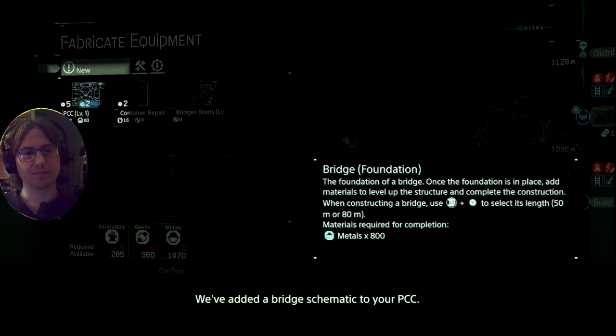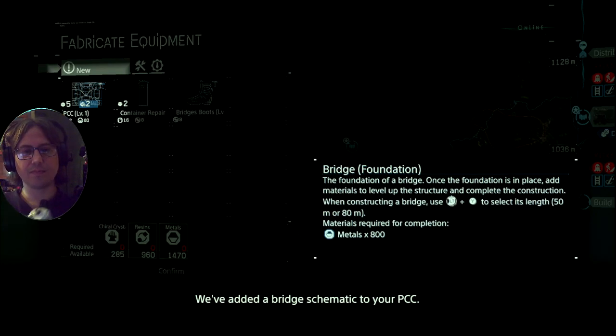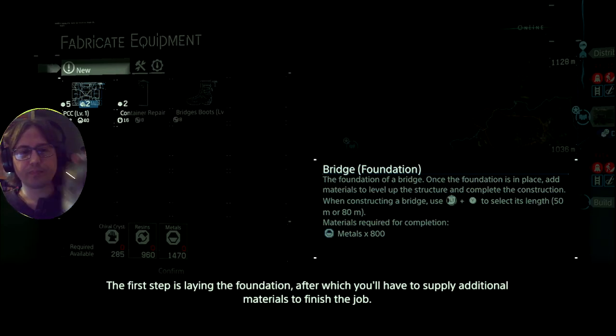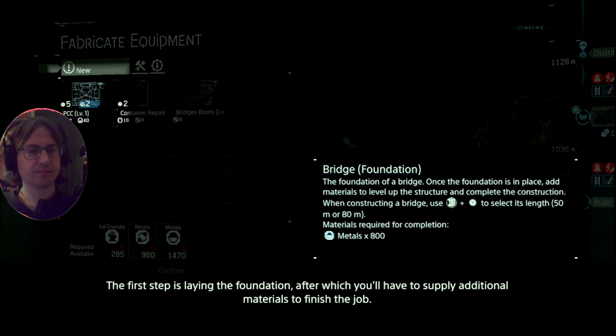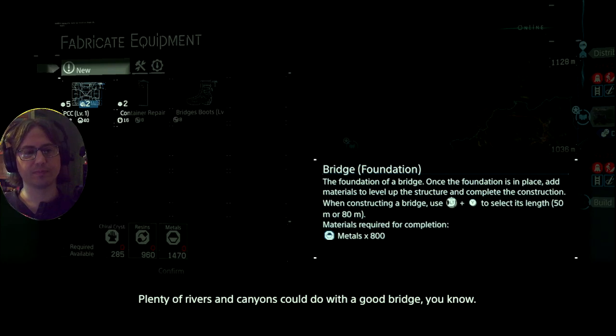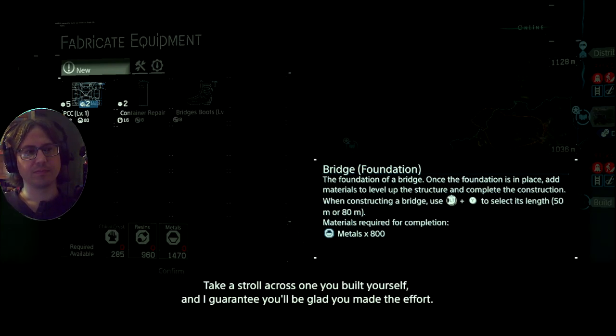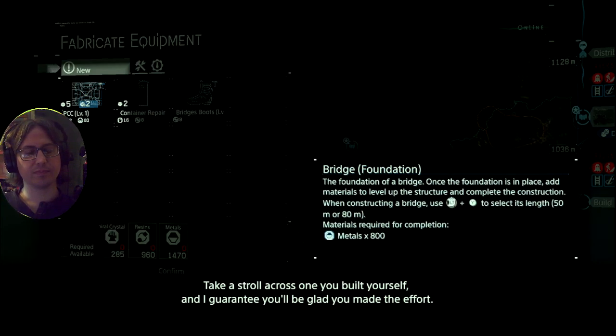We've added a bridge schematic to your PCC. The first step is laying the foundation, after which you'll have to supply additional materials to finish the job. Plenty of rivers and canyons could do with a good bridge, you know. Take a stroll across one you built yourself, and I guarantee you'll be glad you made the effort. Give it a try.